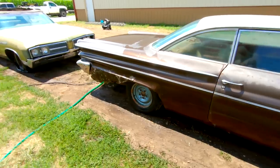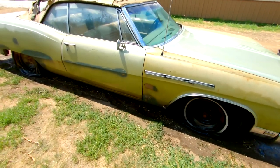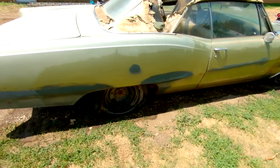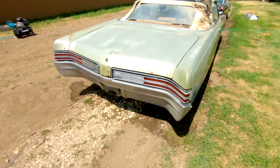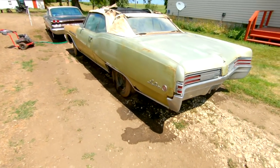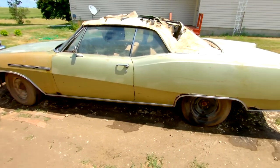Yeah, this one cleaned up nice, but the Buick really cleaned up nice. That rich green color does have a little bit of body work that was done to it, but at least it doesn't look like a whole lot of filler. Just looks like primer, if anything. Those taillights are just massive. And this side really looks good. A little bit of rust in the quarter panels, which I already knew, and in the fender. But other than that, she's a really clean car.